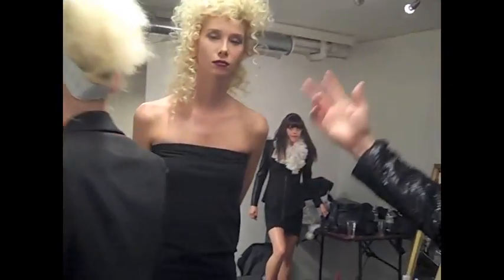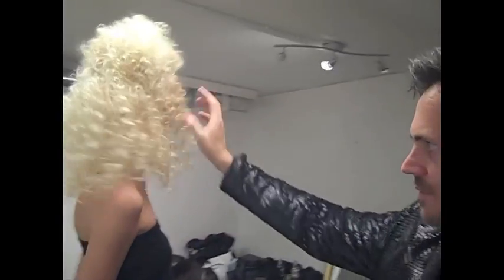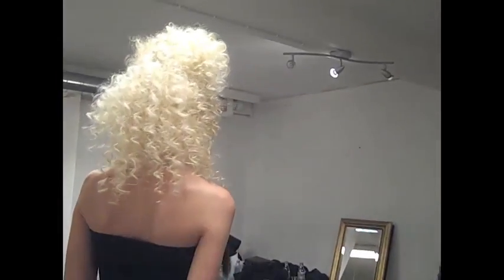Last but not least, working with a very 70s curl in the hair, quiffing through, so we come back with a very strong pony, once again just sewing the hair into shape.